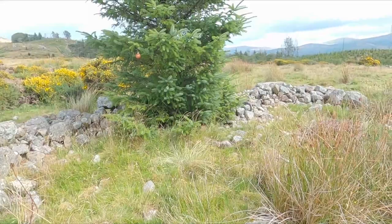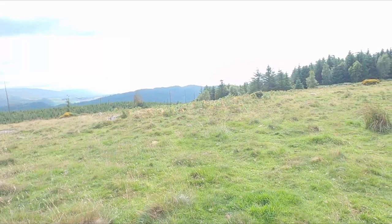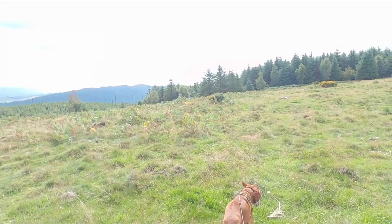Now we just have to walk on, and we're heading into the forest in the direction of the top of Irton Pike.